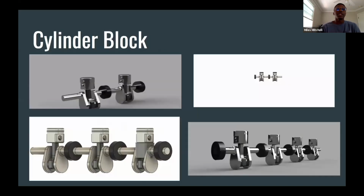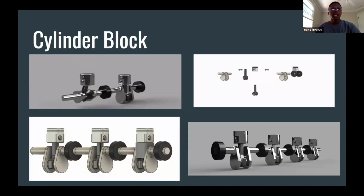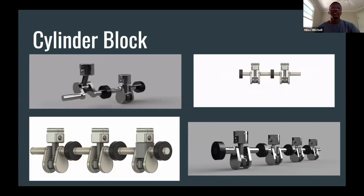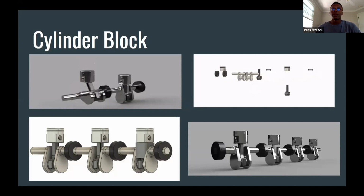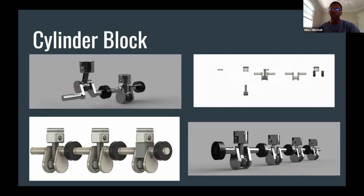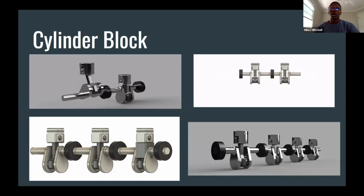My next project is my intermediate 3D design final. So for those who aren't as vehicularly inclined, these are inline cylinders within a cylinder block engine or engine block. They fire up and down within the car, which ultimately help drive the wheels. So you have the exploded view to show some of the parts that make it up, along with the animation feature to show how it moves within the engine.